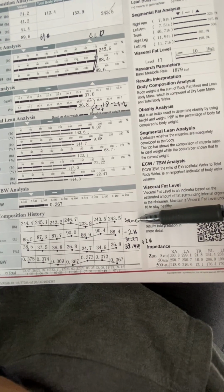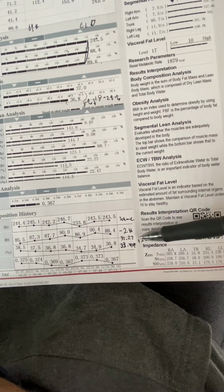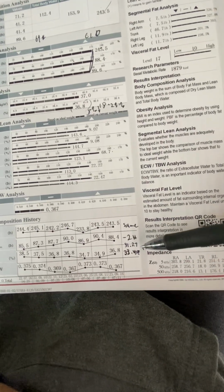Okay, so I'm just looking at this scan compared to your August scan even. Your body weight stayed the same. You lost 2 pounds of muscle and you gained 2 pounds of fat. So that's why your body weight stayed the same. That net is not a big amount of movement in just over a month. Okay, so that's good.